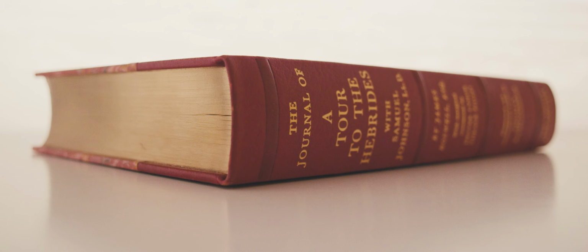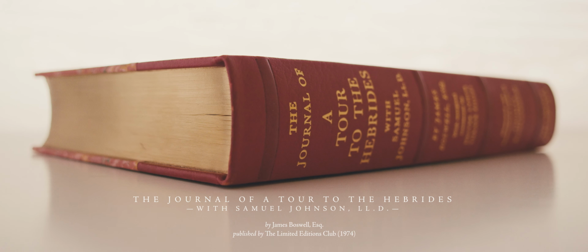travels. Here I'll be looking at Boswell's The Journal of a Tour to the Hebrides, first published in 1785 and issued in this edition by the Limited Editions Club in 1974.